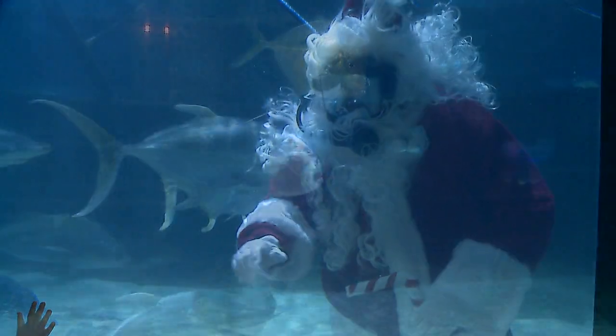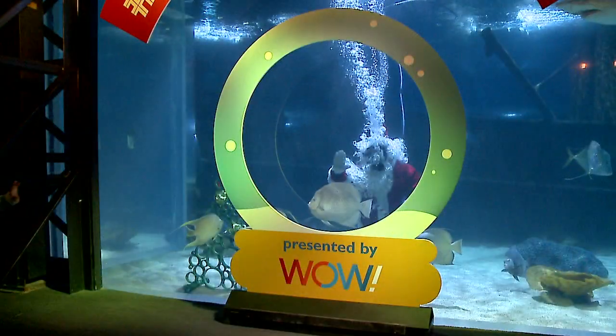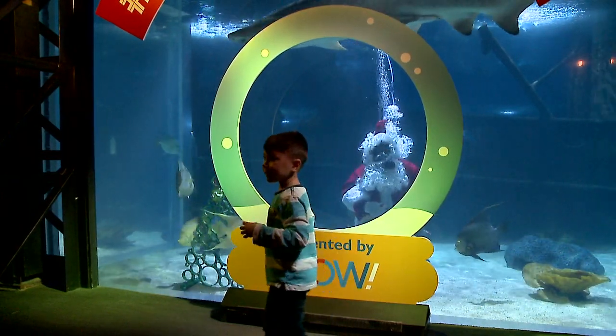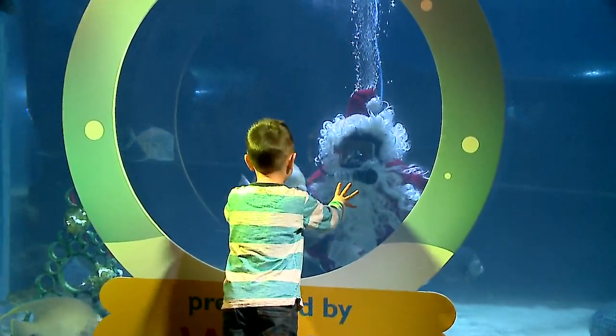When the kids turn around the corner and they see Scuba Claus for the first time, they kind of go, "What in the world is happening there?" And that's the excitement of seeing him, and kind of a little curiosity. But they get to walk up to him and ask him for their Christmas wish list, and Scuba Claus can talk back to them from inside the shark exhibit.